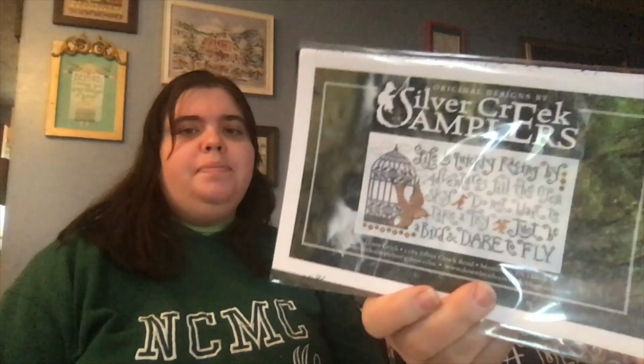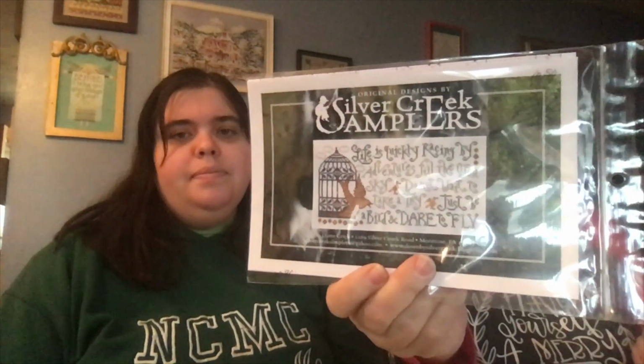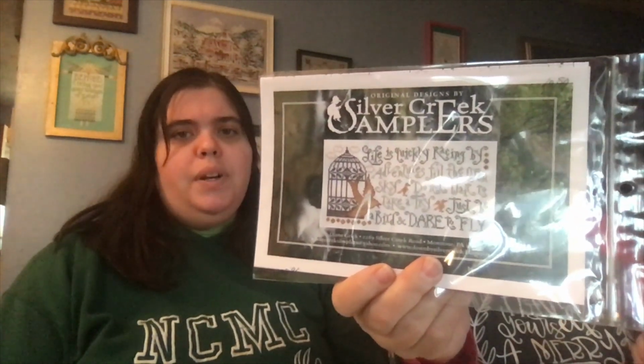This one is, where's the name of it? Dare to Fly. She just liked the sentiment on that one. It's very pretty. And then she got this one, which is really cute. It's called Santa's Magic Key. We live in a house that has no chimney, so Santa will come with his magic key. I always wondered how Santa got into houses with no chimneys. So that was really cute.